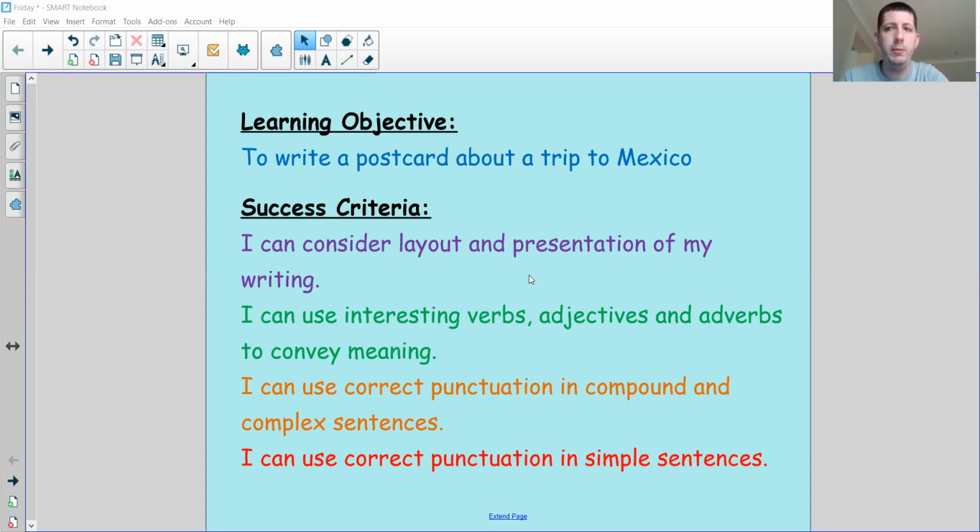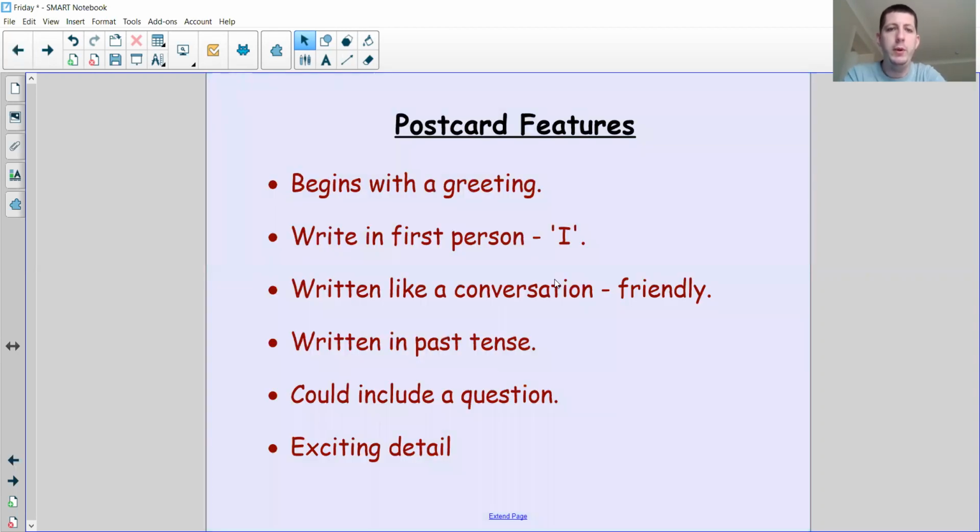Now, when we're writing a postcard, there are some features and things that we need to consider. We need to consider beginning with a greeting. So it might be something like, hi, Jessica, or dear mum, or whoever you're writing to, you need to greet them. We need to write in the first person because it's you who's writing that postcard. You're imagining that you have been on holiday in Mexico, so you're writing in the first person. I did this, I did that.